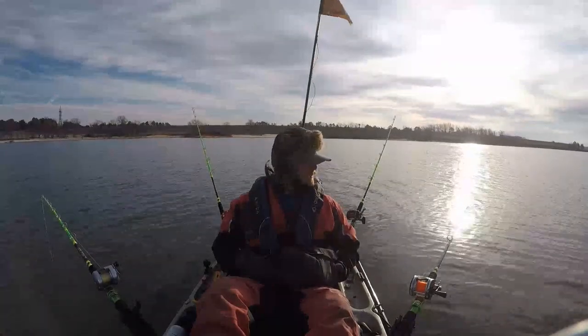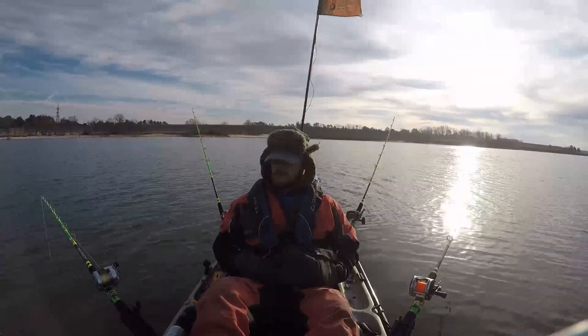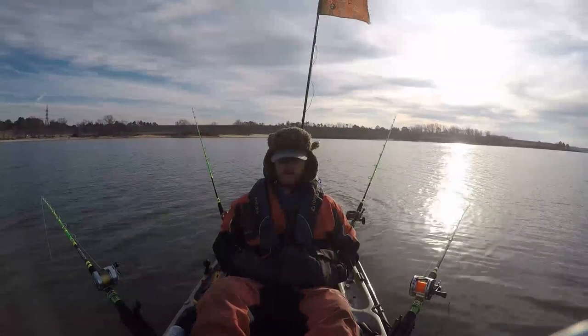So this suspended rod, I've got it right off the bottom. I've got this one set at 15 foot. Been marking a few stripers, hoping to get hooked up with one of those.